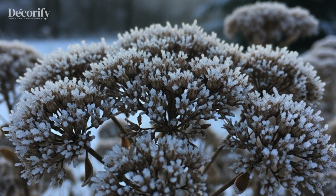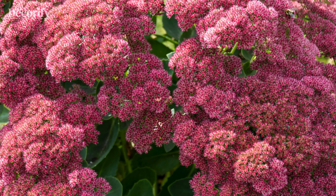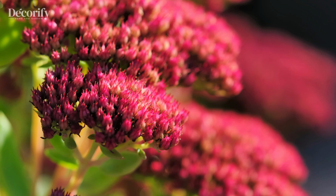This perennial thrives on neglect. Just give it full sun and well-drained soil. Great for zones 3 to 9 and ideal for both rock gardens and borders.